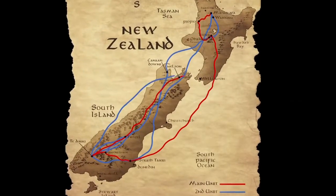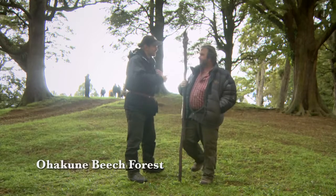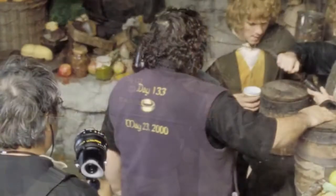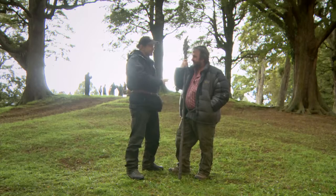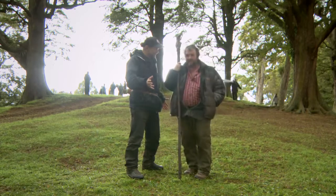About halfway through our location shoot, first and second units met up, and it happened to be exactly halfway through the entire shoot, day 127, and we commemorated that with a hoodie, a halfway hoodie. But it's 127 days and it's 2 films. Now, I've got a 133-day Lord of the Rings jumper, which was for 3 films. Yes. So 133 days for 3 films and 127 days for 2 films. Yes, easily explained. Well, we're all 10 years older, so we're going a little slower.